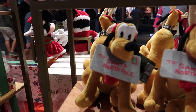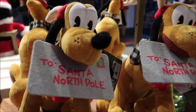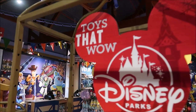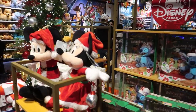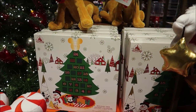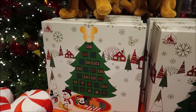And look at Pluto, to Santa's North Pole. I like it a lot. That is adorable. They really do have toys that wow here. A Holiday Mischief with Stitch, and then of course Mickey and Minnie. Oh, and they have a little Christmas calendar. I like those. I never actually had one, but I always wanted one.